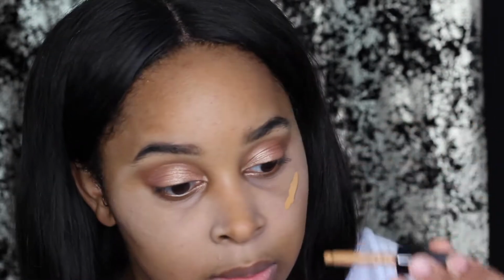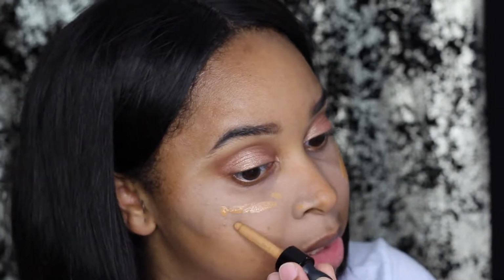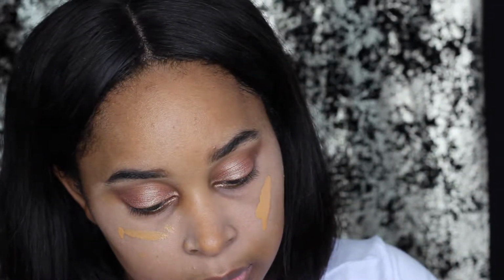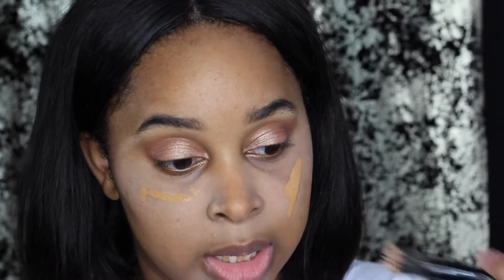So I've been hearing a lot of good things about this foundation. It's the NYX Total Control. I'm going to do, hopefully it's a full coverage foundation. If you guys don't know already, I've been looking for a full coverage foundation, and I've been hearing such good things about this foundation. So I wanted to go ahead and give it a try. So that's like 1 pump, basically.